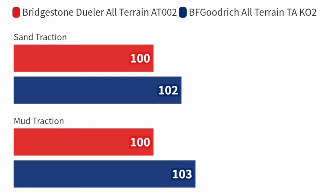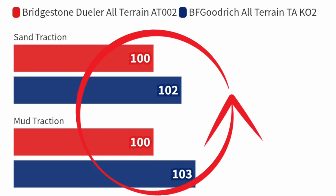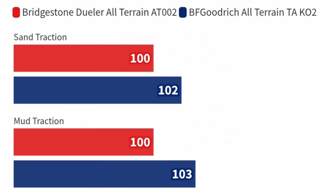Let's break it down. Throughout this comparison, you will see performance metrics represented in percentages, with the Bridgestone Dueler all-terrain AT002 set as the reference point at 100%.